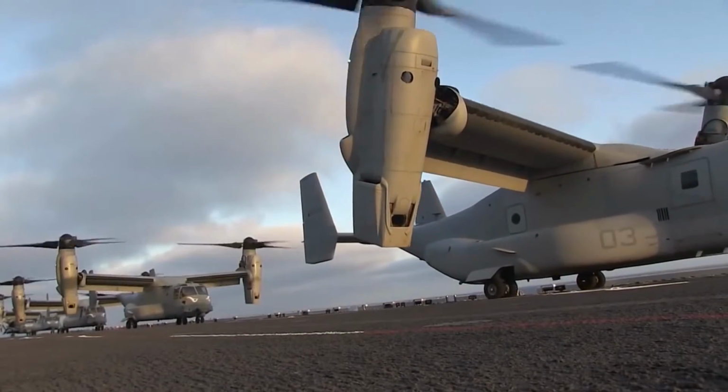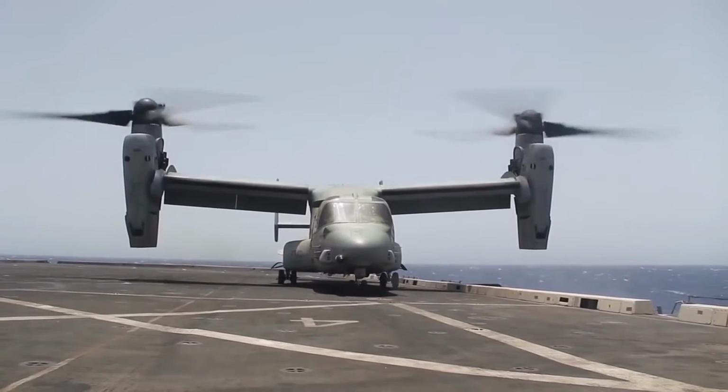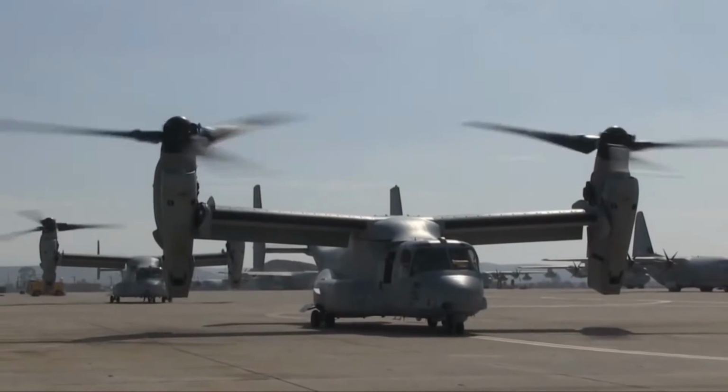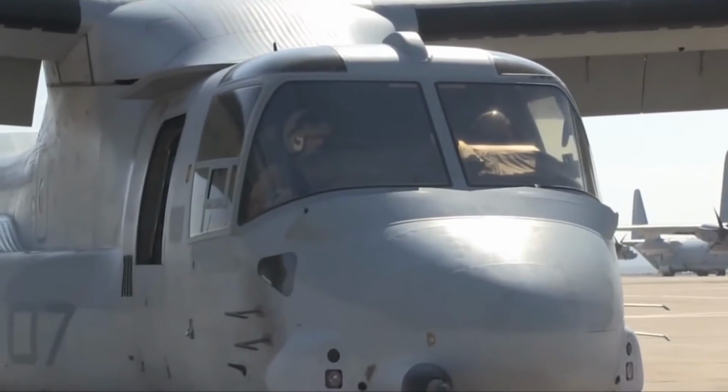CV-22 Osprey. A tiltrotor aircraft, the Osprey is intended to provide infiltration and exfiltration abilities for Special Operations Forces, as well as conducting resupply missions.